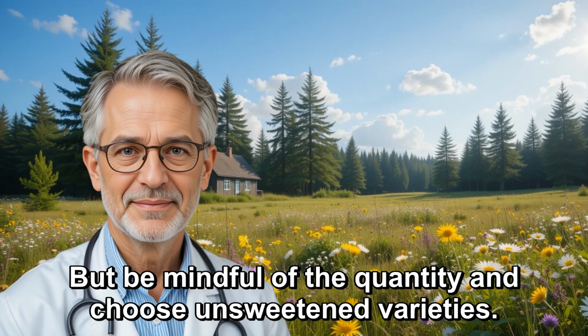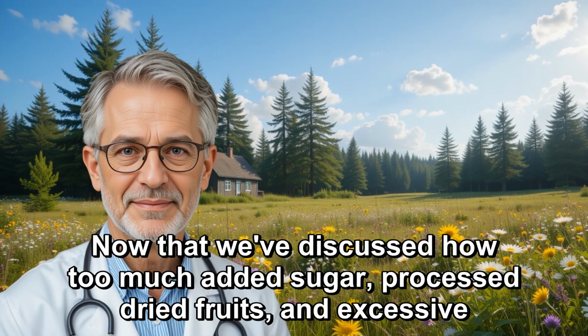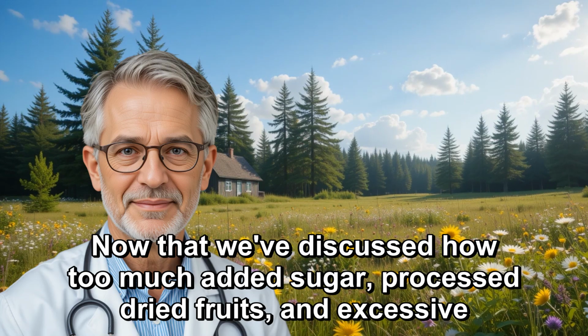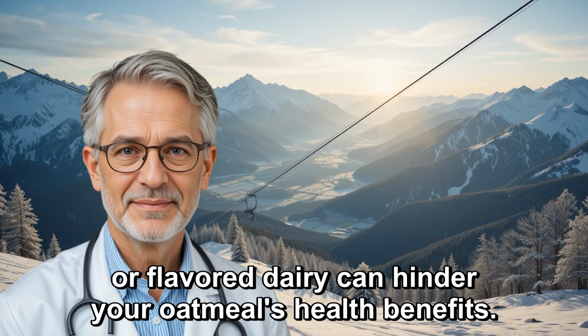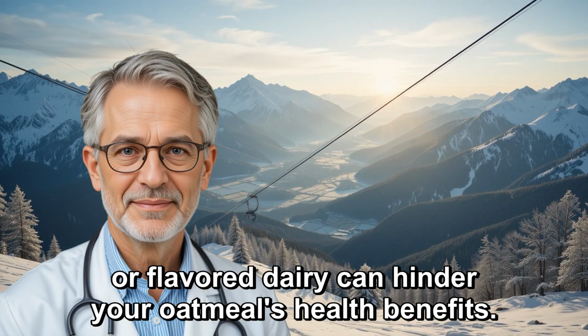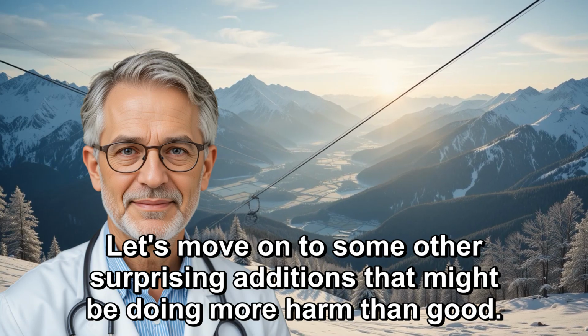A small splash of regular milk is fine if you enjoy it, but be mindful of the quantity and choose unsweetened varieties. Now that we've discussed how too much added sugar, processed dried fruits, and excessive or flavored dairy can hinder your oatmeal's health benefits, let's move on to some other surprising additions that might be doing more harm than good.